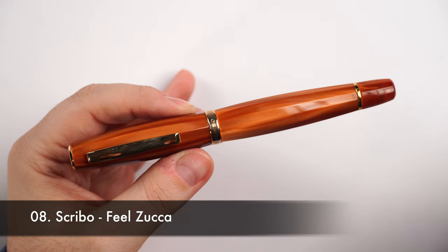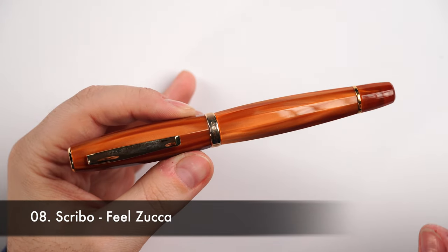Scribo Phil Zucca. Nothing more, nothing less. A very, very interesting fountain pen.